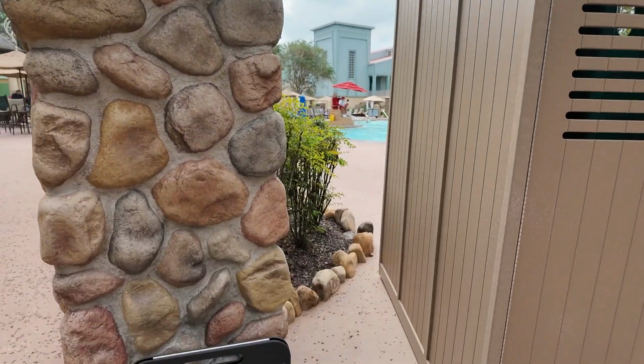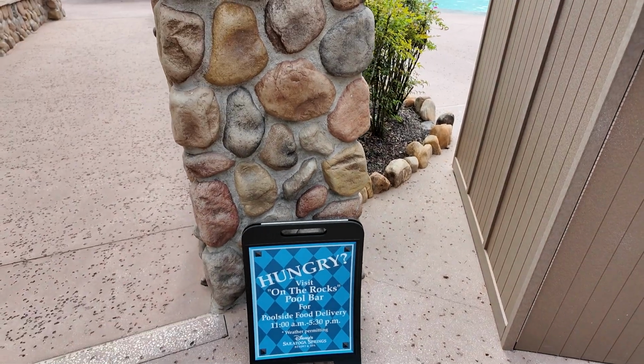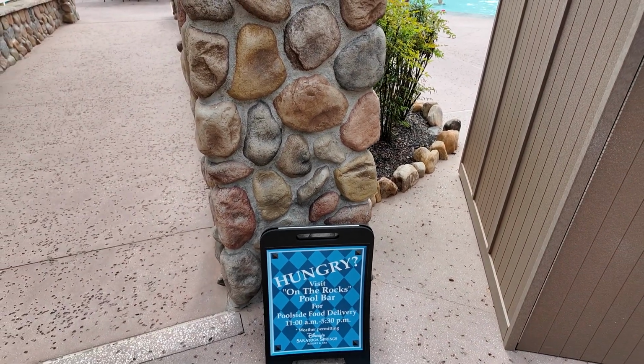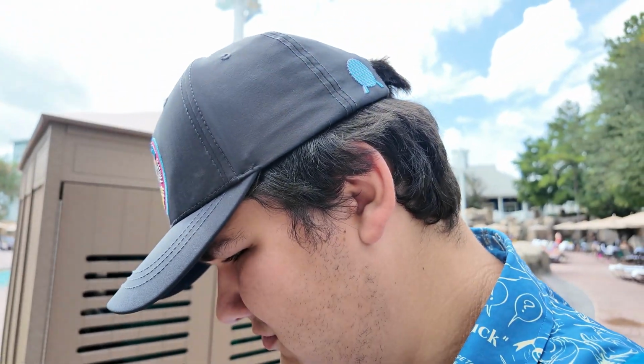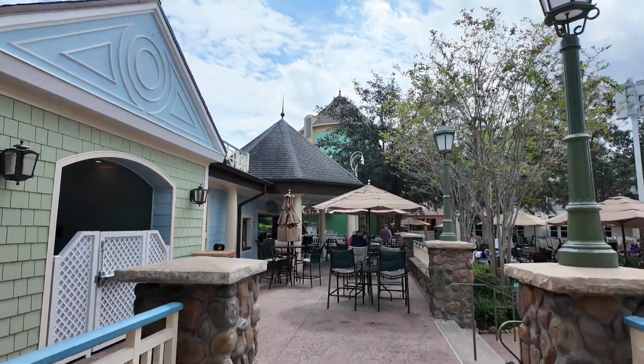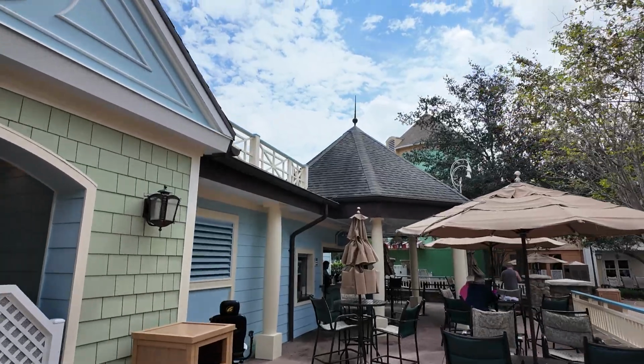Well, I also did notice it says, hungry, visit the On the Rocks pool bar for poolside food delivery between 11 a.m. and 5:30 p.m. So I guess if you're sitting at one of the chairs here, they'll bring you your food. That's kind of nice. And right over here is the On the Rocks pool bar. Let's take a look, see if they have anything good on the menu.